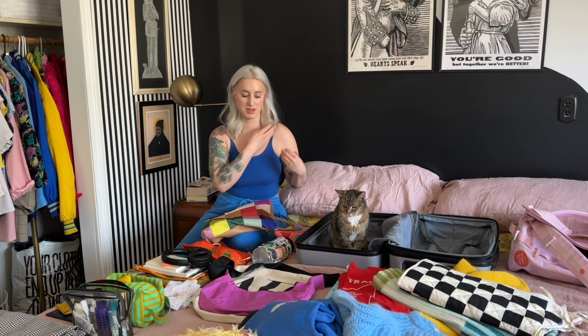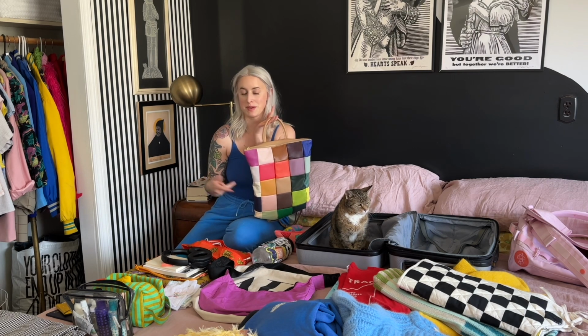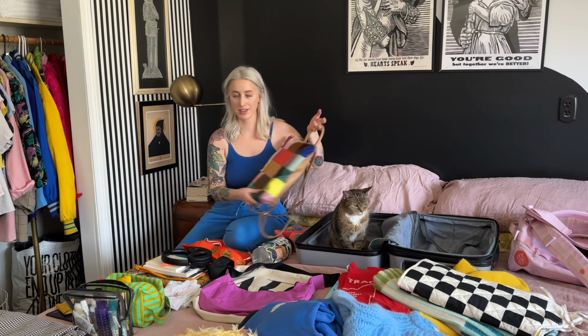And I'm kind of getting sick of the crossbody style, just because when I pack it full of stuff on vacation, my shoulder starts to hurt and I don't like switching it the other direction. I like it being across this shoulder so I can zip and grab. So I'm gonna bring this. I feel like it's colorful and it matches everything and I really love it.